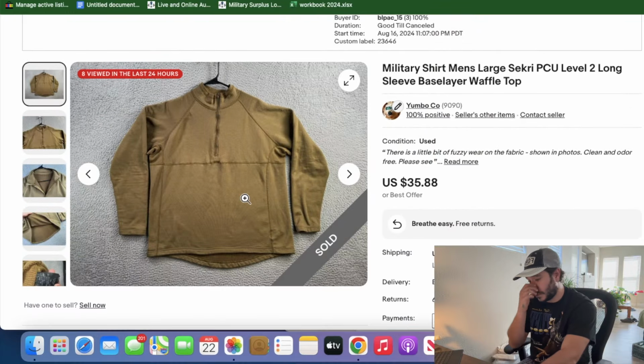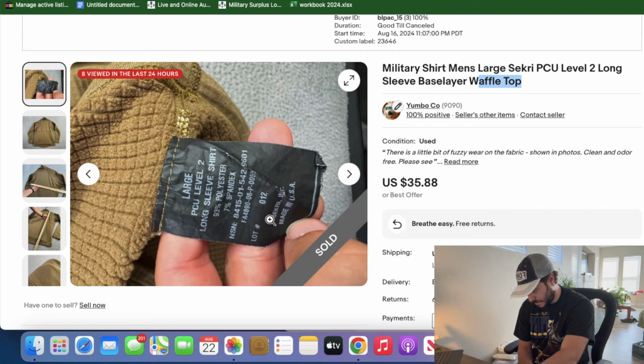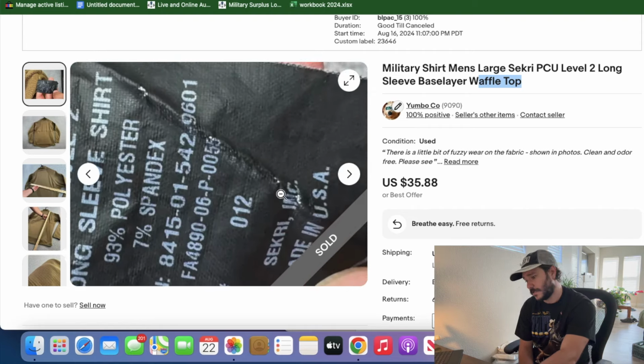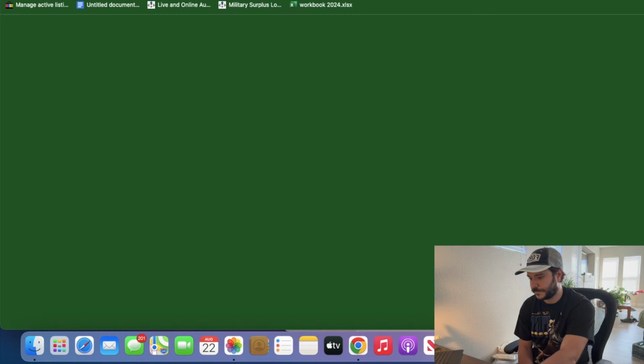Here's the military shirt. I see them all the time. They're not that good. They call these a waffle top, so you'd want to put that in there. But this brand, Secre, pretty much anything from this brand, you can list over $30 if it's manufactured by Secre. You'll see these all the time. This color is called Coyote Brown, if you were wondering.